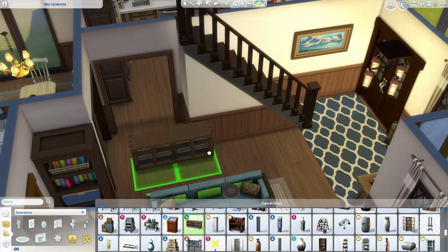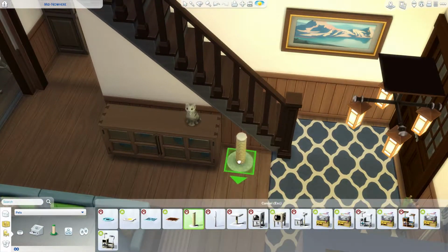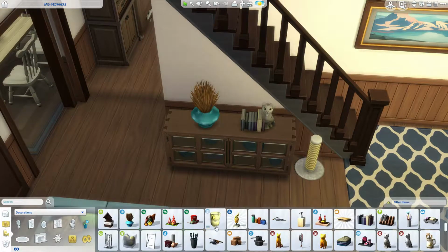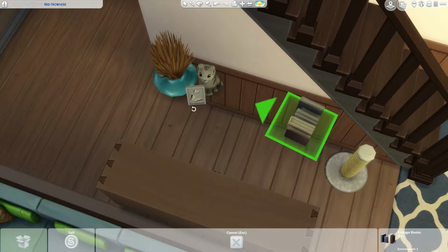Like, oh, now I'm putting in this little buffet area and it's got clutter on it. And oh, this is so cute. And that little cat statue. And there's the litter box. That's not a litter box, it's a scratching post. But see, it's not fun for me. I'd rather talk about other things. I don't know what to talk about.